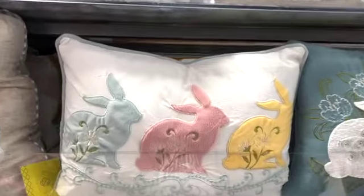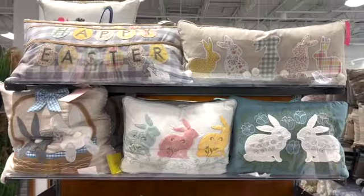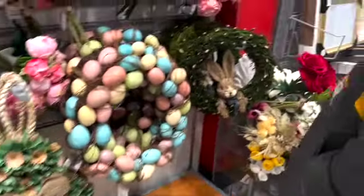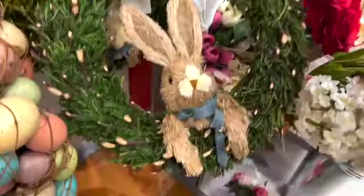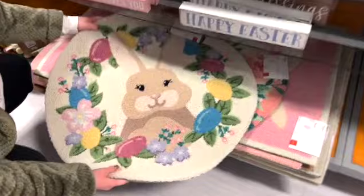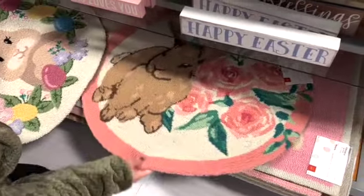Aren't these pillows just so adorable? Joey and I probably, well, more so me, spent the majority of my time just sitting in front of the pillow aisle, really just calculating on which pillow I wanted on my couch. But we ended up with a good one, and I can't wait to show you guys in a spring haul, most likely later this month.